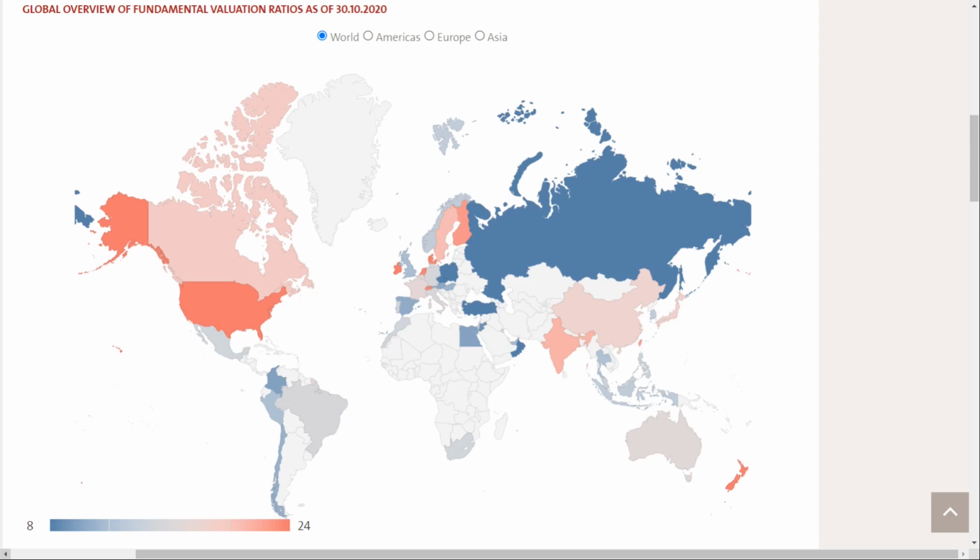Overall, it's really not that easy to find good investments for reasonable prices at the current levels in the market. And therefore, it needs a lot of research.